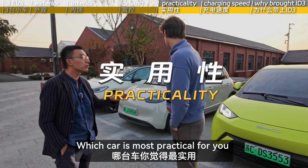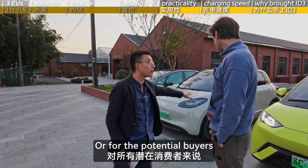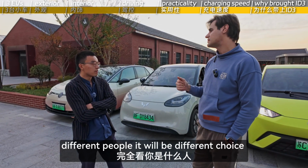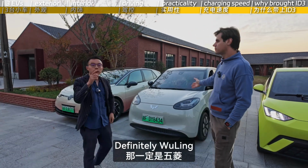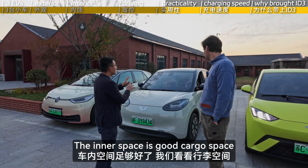Which car is most practical for you, or for the potential buyers? It's hard to say, honestly. Different people will make different choices. If you are asking for the most economical daily commute car, definitely the Wuling. For such a car, most of the time you drive alone. The inner space is good.